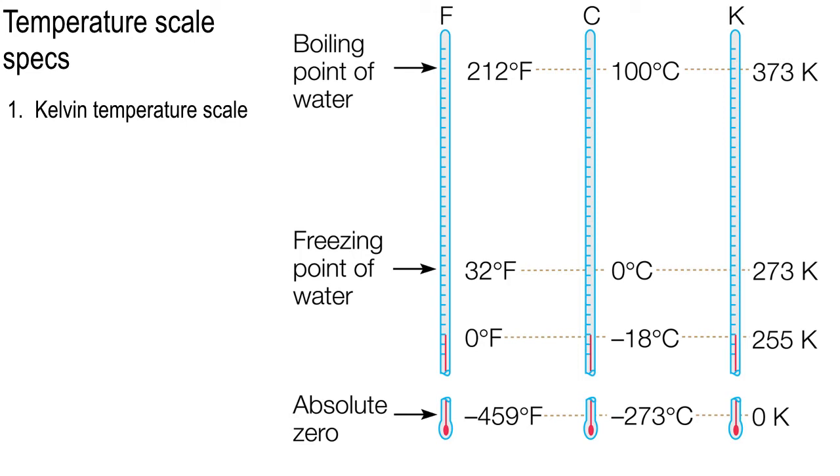Now, the Kelvin scale is considered a metric temperature scale, but the 0 point is completely different. It uses Celsius-sized degrees. So there are still 100 kelvins between freezing and melting water, or excuse me, freezing and boiling water.